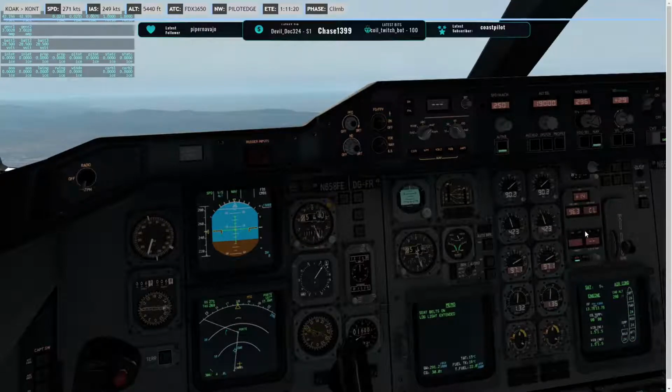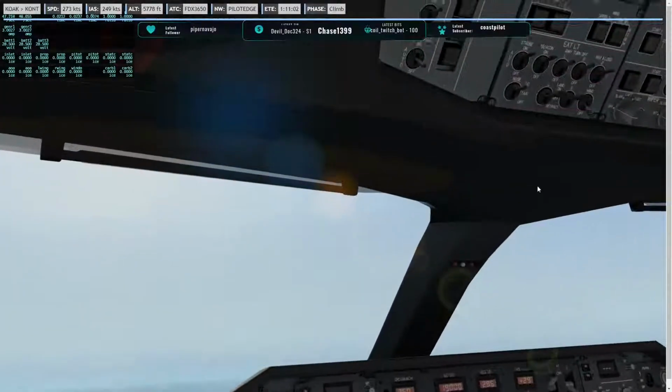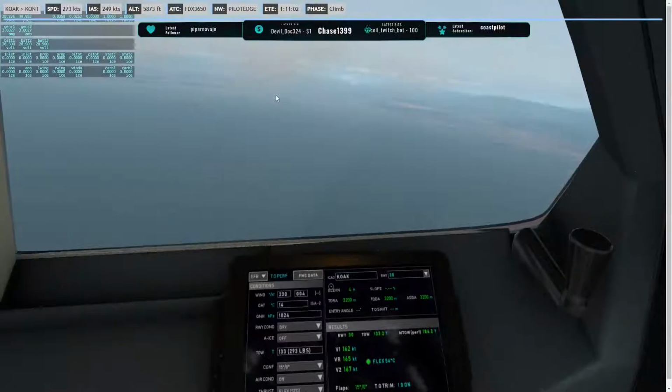The climb is in auto mode, so it looks fine. Terrain is off. Don't need weather radar. Landing lights are still on. That's fine.